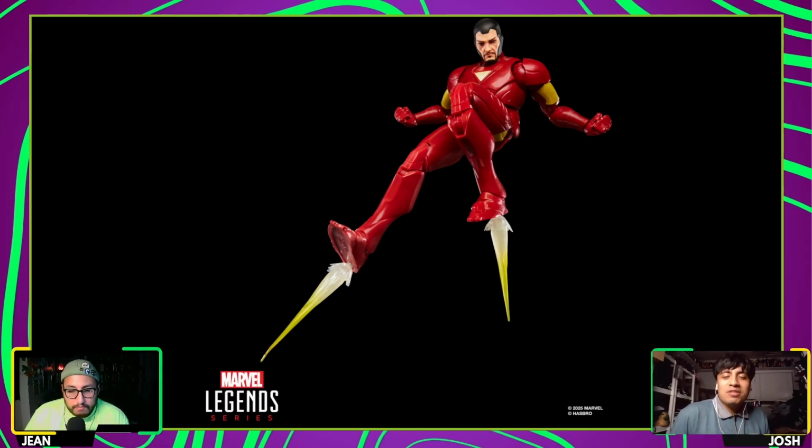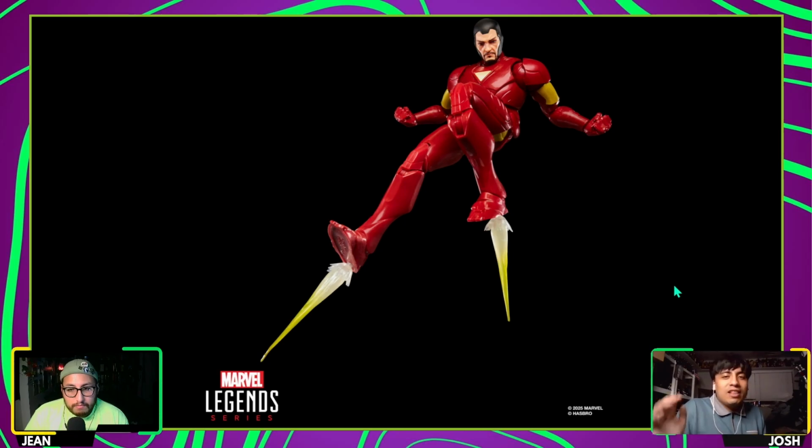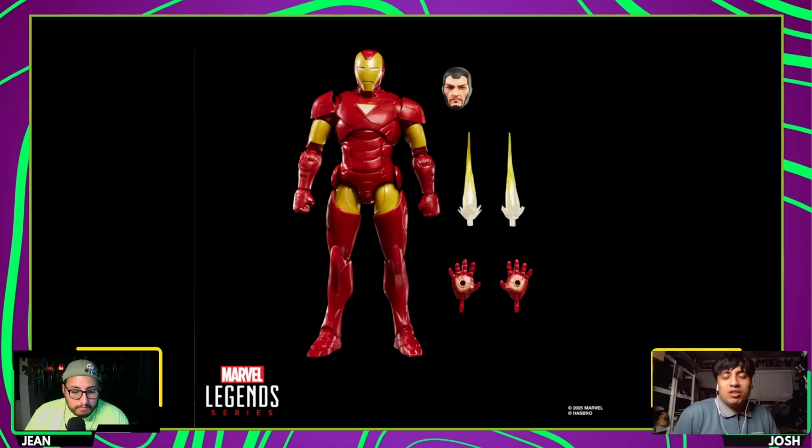I never learn where they'll have an interesting character that you might want and then shove in like a repack, right? Because this Extremis Iron Man, we got in one of the recent Marvel Legends waves in the last 3 years. I can't remember which one. But the only thing new is the head, which is a nice head. I like that it has kind of like the wetsuit over the tech suit cap, bald cap. But besides that, it looks to be 100% the Extremis Iron Man we already got.